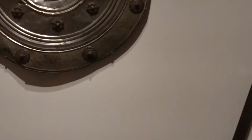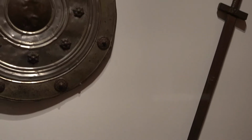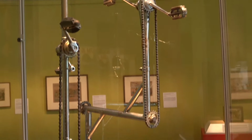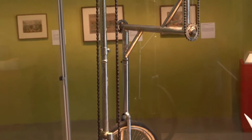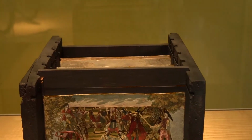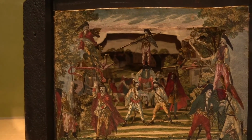Sword and shield from the Ringling Brothers Spectacle, 1917, around that time. Pretty cool. Here's a big picture of what they're putting together or just done. I couldn't imagine riding one of those things. It was well used, let me tell you. Oh, around this 1800, they made these little paper theaters.